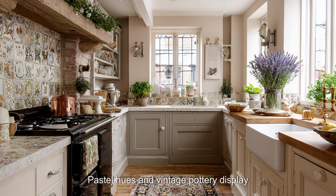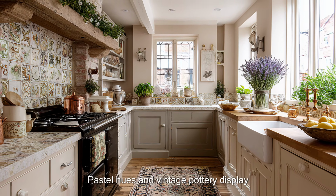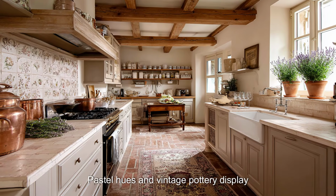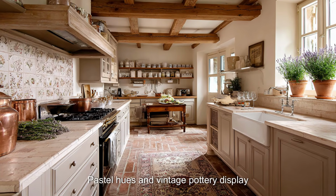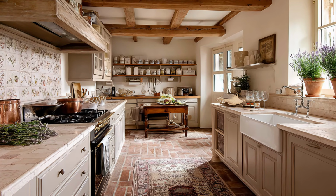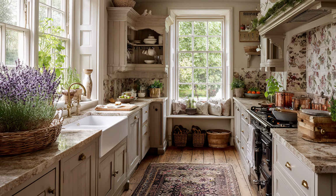Soft pastel hues and vintage floral tiles blend effortlessly in this charming L-shaped kitchen. Earthy wooden accents and warmly glowing copper pots add character, while open shelves display a curated collection of rustic pottery, making the space feel inviting and effortlessly elegant for everyday country living.